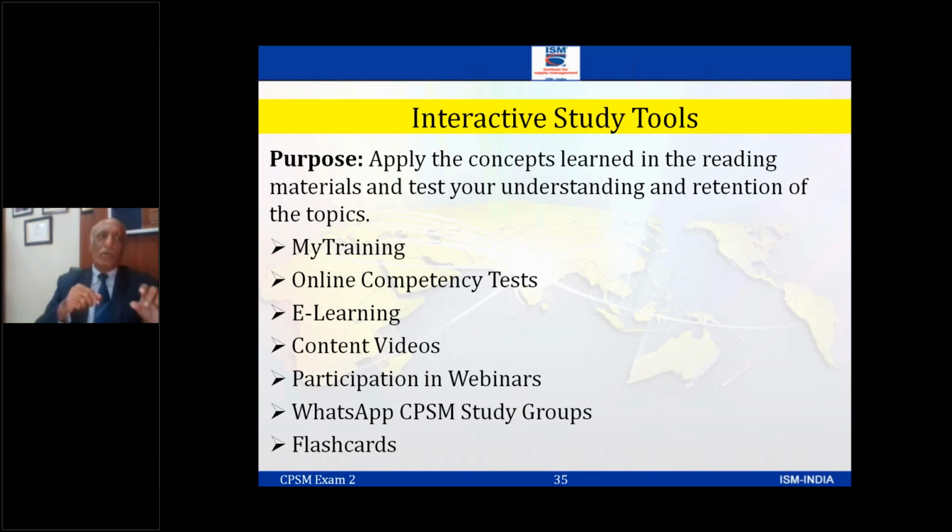And this is where I want to propose that each one of you prepare your own flashcard for each and every sub-competency. So you have the module. Under the module, you've got tasks, and each task is a competency. Under that, you've got sub-competencies. Make a flashcard for that.